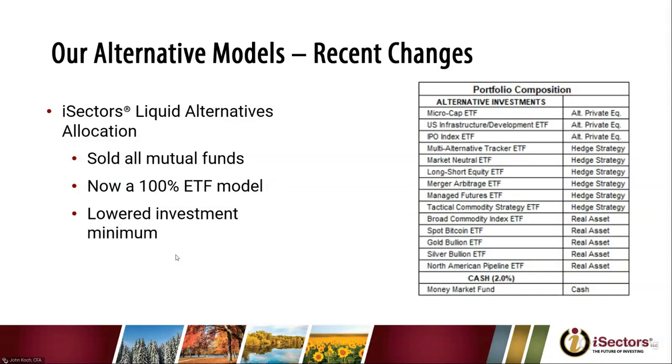And our model has outperformed the HFR hedge fund index consistently. Over a 1 year, 3 year, 5 year, 10-year period, it's consistently outperformed the HFR hedge fund index. So it's a good alternative for people that want to really diversify their client portfolios with some different and truly different strategies.